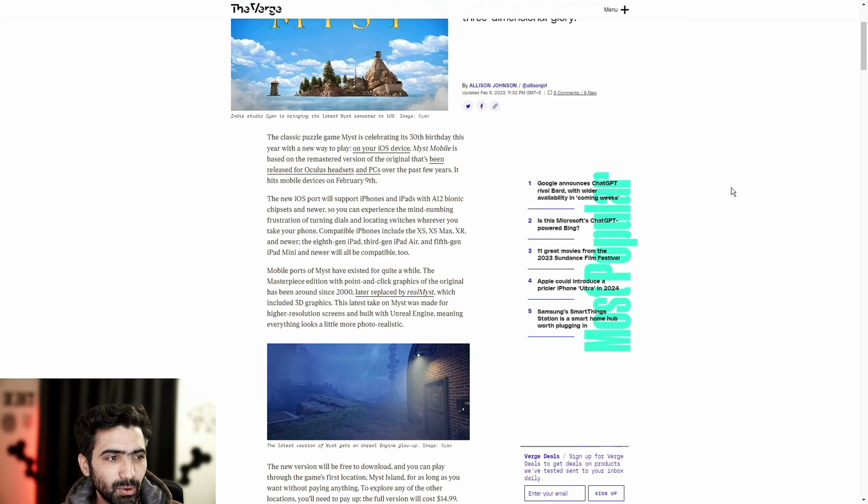The new iOS port will support iPhones and iPads with A12 Bionic chipsets and newer, so you can experience the mind-numbing frustration of turning dials and locating switches wherever you take your phone. The compatible iPhones include the XS, XS Max, XR, and newer. The 8th gen iPad, 3rd gen iPad Air, and 5th gen iPad Mini and newer will all be compatible too.